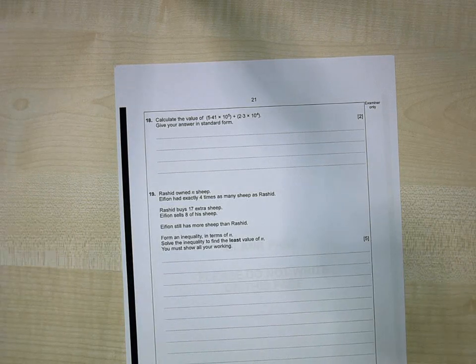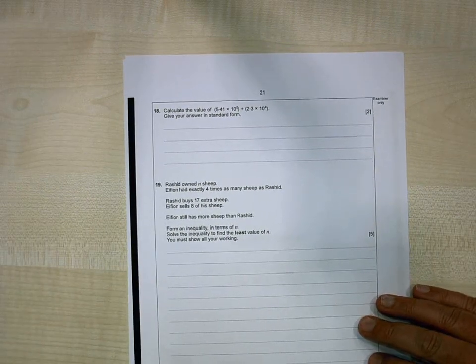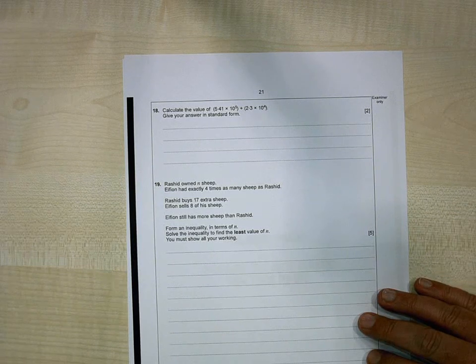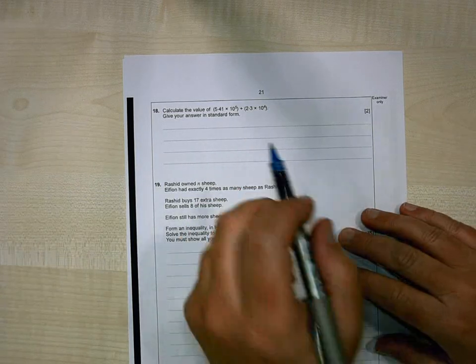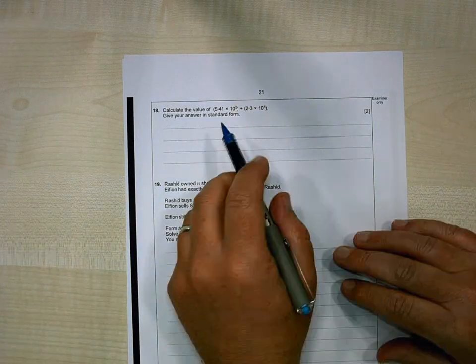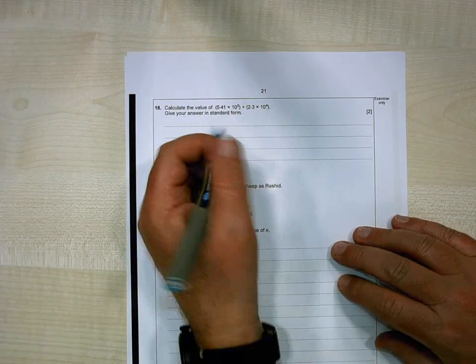Okay, so question 18, two questions left, I think, yes. Question 18 again is something I haven't done in class. Standard form, we could take a week on standard form, but we just didn't. But if I show you the easiest way of doing this, okay?